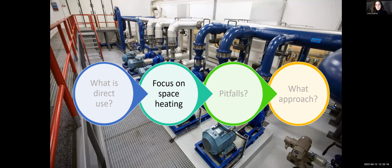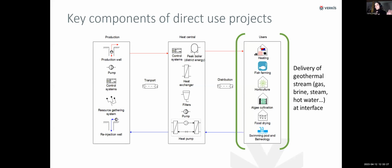Just a little bit of focus on space heating. I have a few slides on how we do that with actually low temperature resources. So key components of space heating or district heating in geothermal is that you have a well that just taps into your resource. Usually you have a reinjection well, also, it's better for sustainability of the utilization. Then you have a heat central, a basic heat central, as you would see with other sources of energy. It's a little bit special because you have to adapt to the fact that when you extract geothermal, you have to return it to the resource at as low a temperature as possible. I will just discuss a little bit about that.